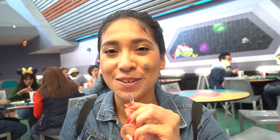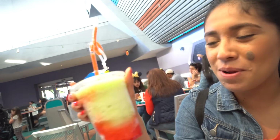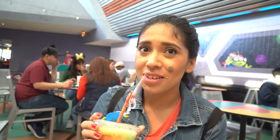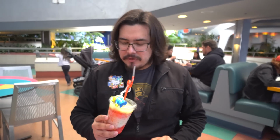Ooh, that's so good. It's just your typical Slurpee, I'm guessing, right? It's Slurpee, but since I have strawberry in here, it kind of tastes like a strawberry sour apple slushie. Actually, really good. You want to try it? Sure. Tastes like a strawberry Jolly Rancher.